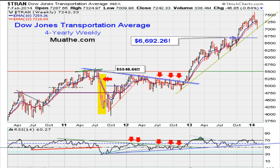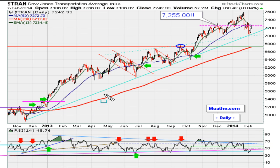A quick look at the transportation index, Dow Transports, and you can see here this line held on the weekly chart, so that's good support right there. And we also see that this line here on the RSI lows has also held, so that's looking decent. Take a look at the Dow Transports from a daily view, and you can see that just like the Dow itself and the Nasdaq, this is where it's been finding support, and that seems to be holding.